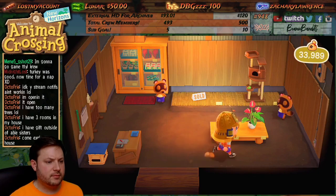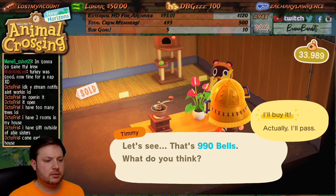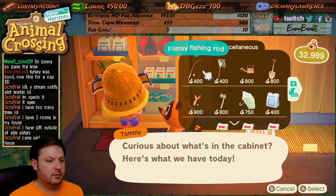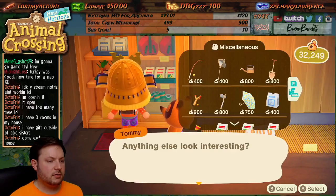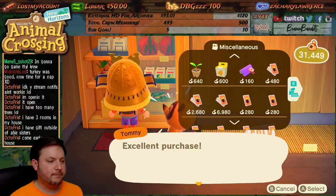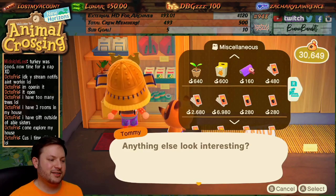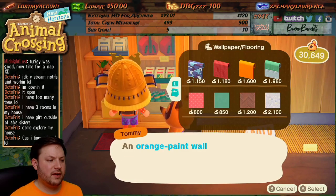Ooh. I like that. I like plants for my house. I think I already have one of those, but we'll buy another one. I don't need the cat thing. Plus, it's an exclusive thing, so I'm not going to buy his stuff. We'll buy the raindrop umbrella. I didn't have that. Ooh, purple wrapping paper. Yes. Yeah, I wish I had more people on my friends list I could go and visit. You skip time. Orange paint wall? I don't know if I have just straight orange.